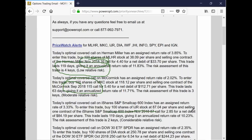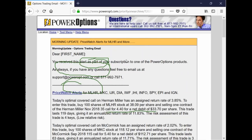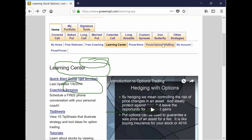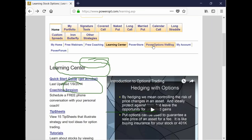Now, although we can't change the price watch alerts, you can opt out of them at any time. Simply go into My Account. Let's go back here. Simply go back to the main page, and underneath the main home tab you can go to My Account, and you can opt out of the price watch alerts.